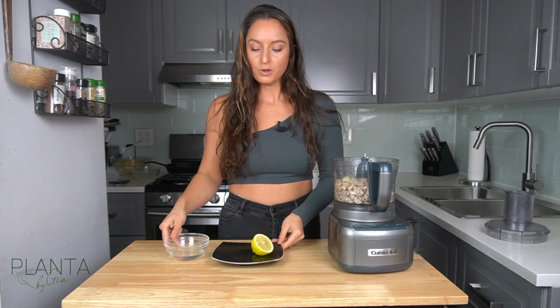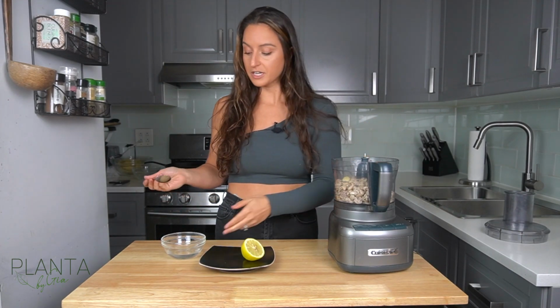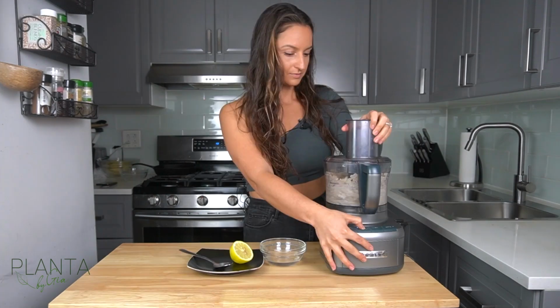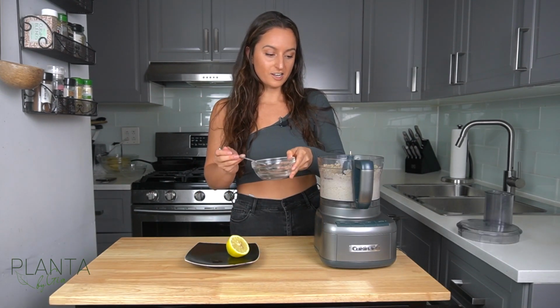Now you're going to want to add a little bit of water. You don't want to add a lot at a time because you don't want it to get too watery. So I recommend just starting off with 1 tablespoon, blending it up, and then adding more as you go. I'm going to add a little bit more water.